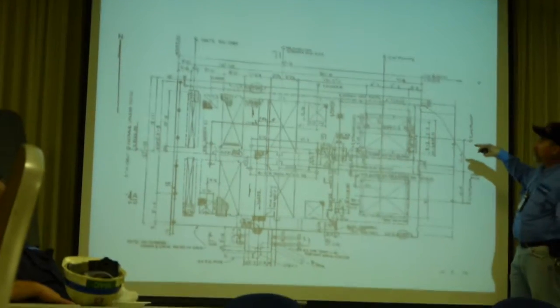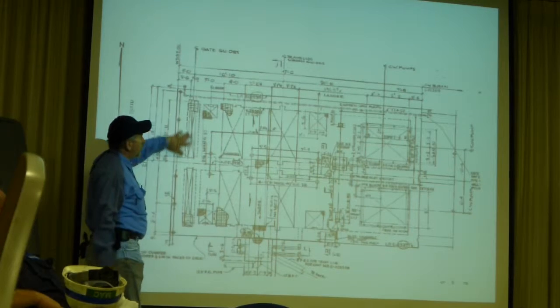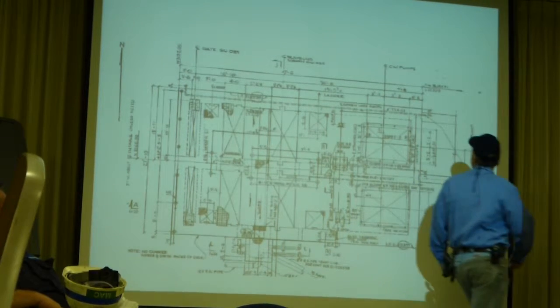This is an overhead view, plant view. So you can see again, the outermost is where the south end of the crab screen goes, trash racks, traveling screens, and then the circulating water pumps.